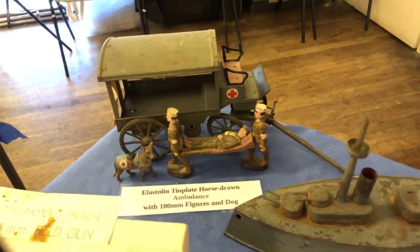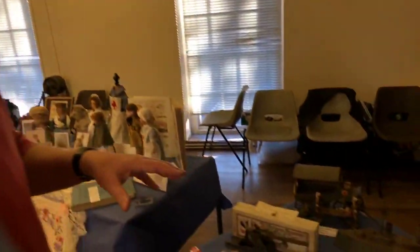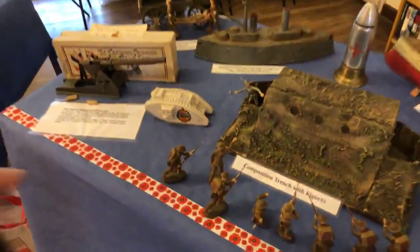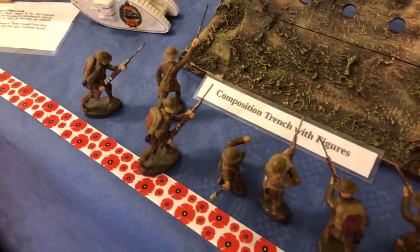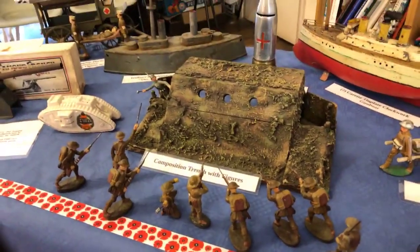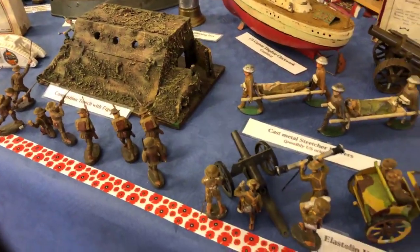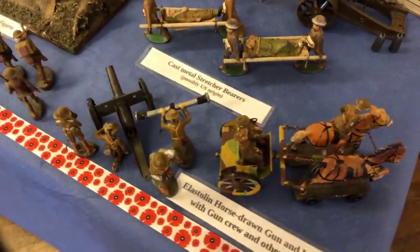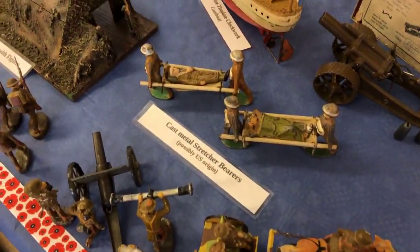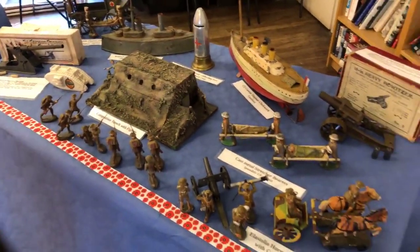Elastoline's become a generic term for composition, although it was a company in its own right. So if we go to the other figures we've got on the table in a second, these are Elastoline. They're actually marked Elastoline. They've done a really nice trench set, of which I've got about 4 or 5 pieces. Some are in the Toy Museum at Brighton, underneath the railway station. But the figures are a composition of sawdust, glue, other bits and pieces, and they're all painted.